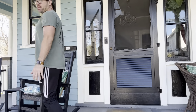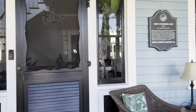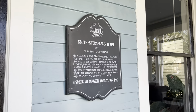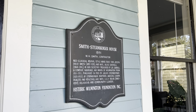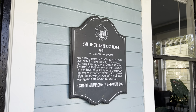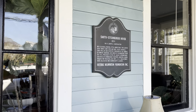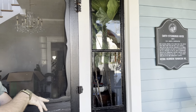And as we come around, let's look at the plaque real quick. So again, this is the Smith Sternberger residence, and it was built in 1891. One of the coolest moments that I experienced at this house is right when I first moved in, Fred Sternberger, who was actually born in this house. He was 98 years old. This was back in 2019. Unfortunately, he passed away during COVID. But I got to meet him, and he was born here.